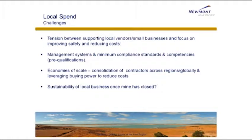Also, we have a lot of processes associated with maintaining minimum pre-qualifications, and you find a lot of the smaller vendors really struggle in that space. Also, with the pressures on the gold price, and being a global company, we're always looking at consolidating contractors across operations, be it on the state, national or international level. So there are also those pressures.